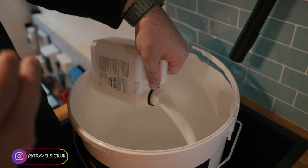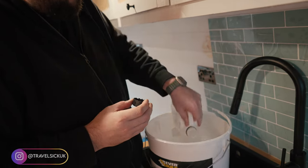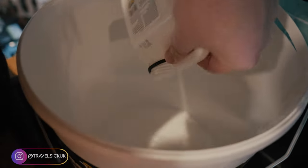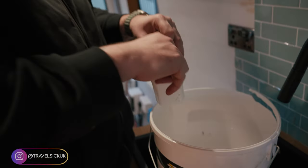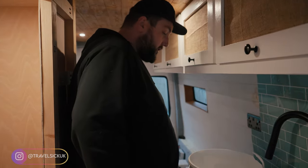I hope this bucket hasn't got a leak in it. It's such a bizarre consistency. It literally is just like milk. So I don't have to start from the top, which means I'm going to need a screwdriver.